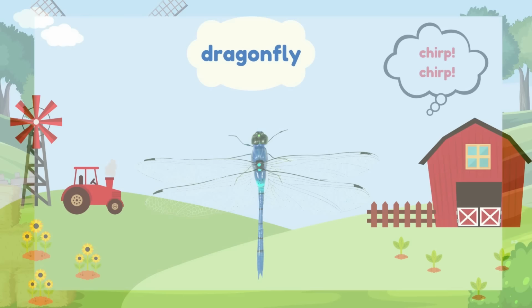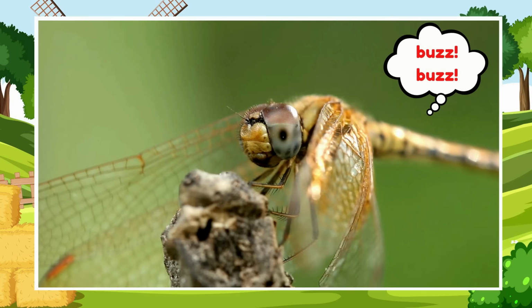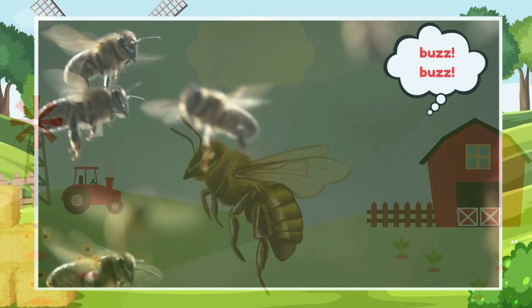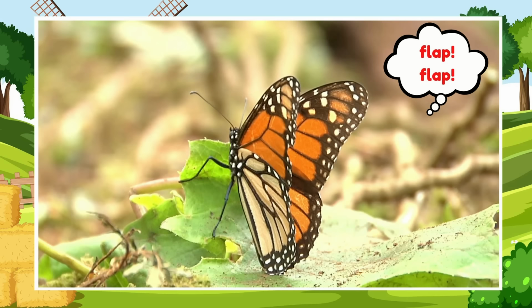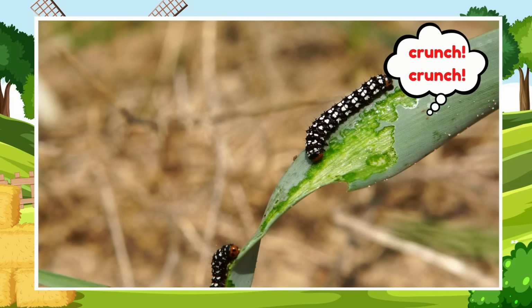Dragonfly. A dragonfly says buzz, buzz. Bee. A bee makes a buzzing sound. Butterfly. A butterfly makes flapping sounds when it flies. Caterpillar. A caterpillar makes tiny biting sounds like crunch crunch when it eats some food like leaf.